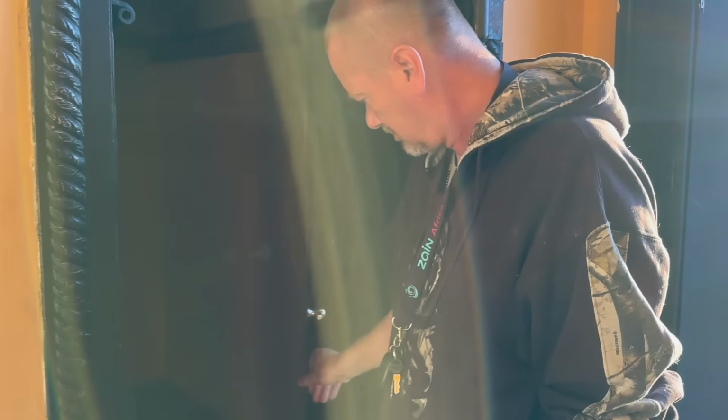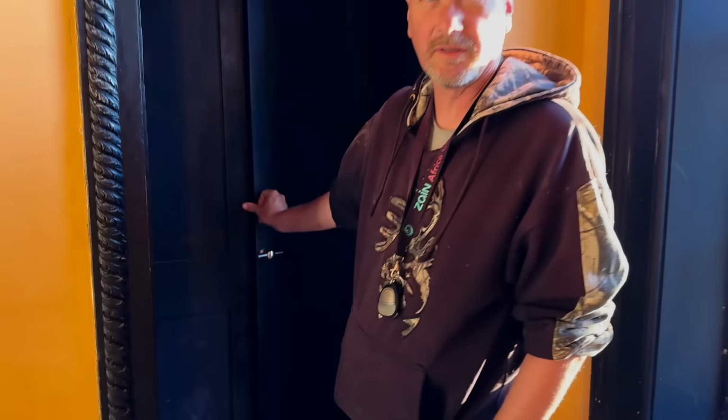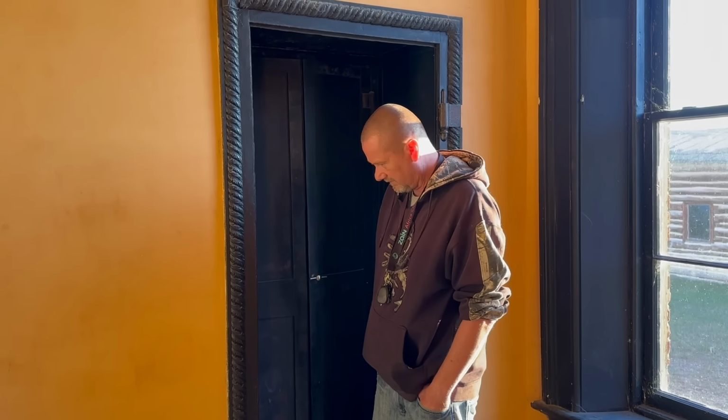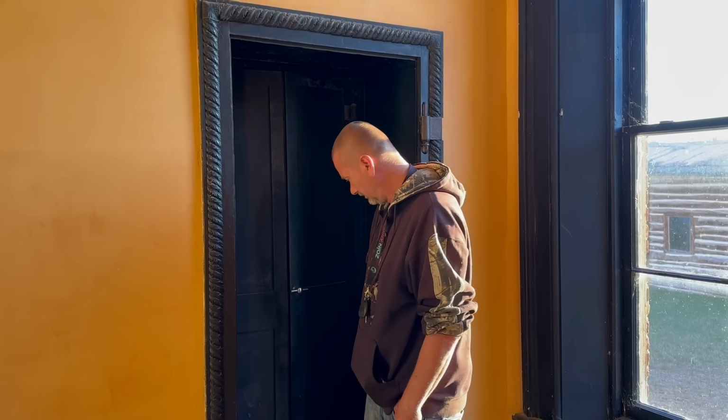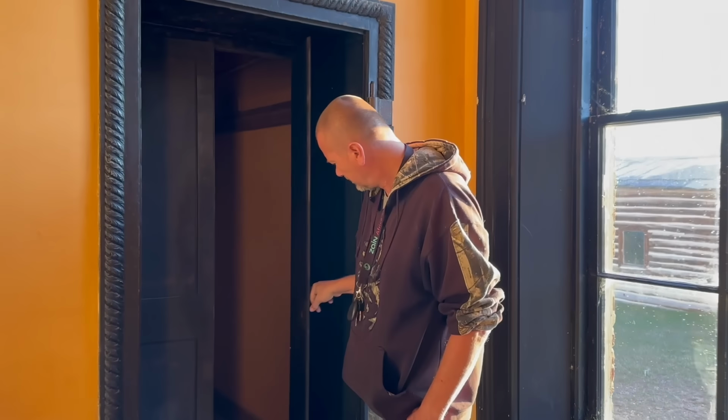What are your thoughts, Marty? I've been checking that room out quite a bit. Must have been, if this was a courthouse, to keep the records safe, because this wall is 2 foot thick. 2 feet? And it's solid concrete. Yeah, that's about 2 foot thick. Maybe that's also where the hotel kept its valuables later on.